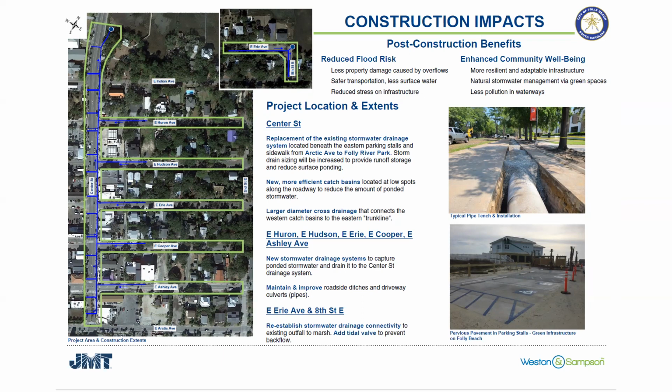In the top right corner of the map is a separate area of study at an existing stormwater drainage outfall point near East Erie Avenue and 8th Street East to the east of Center Street. Storm drain connectivity will be reestablished, and catch basins or inlets will be installed to reduce nuisance flooding in the area. All proposed marsh outfalls will utilize tidal valves to prevent the high tides from rushing back into the new storm drain systems. The new and upsized storm drain pipes will allow for stormwater storage during high tide to reduce flooding on the surface.